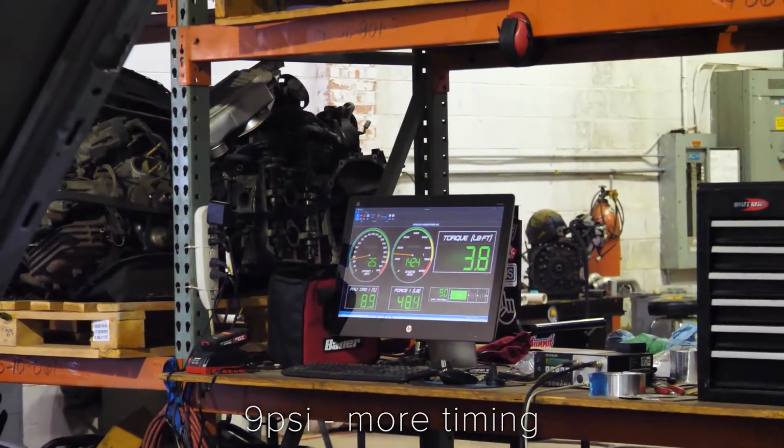So on that pull, we made the same amount of power. Oh, nice, I can hear myself. We made the same amount of power, and that's because the ECU pulls a certain amount of timing per pound of boost. So we added boost and removed timing. So now we're gonna add a little bit of timing back into it. That was 513 horsepower, 550 pound-feet of torque.